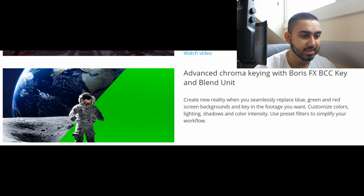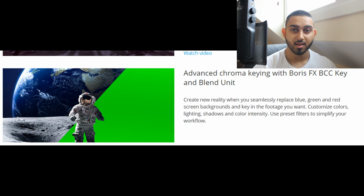Customize colors, lighting, shadows and color intensity. Use preset filters to simplify your workflow. That sounds amazing. Honestly, super impressed with Sony Vegas. Now, I'll be honest with you, I did download Sony Vegas Pro 14 the other day, only the demo.